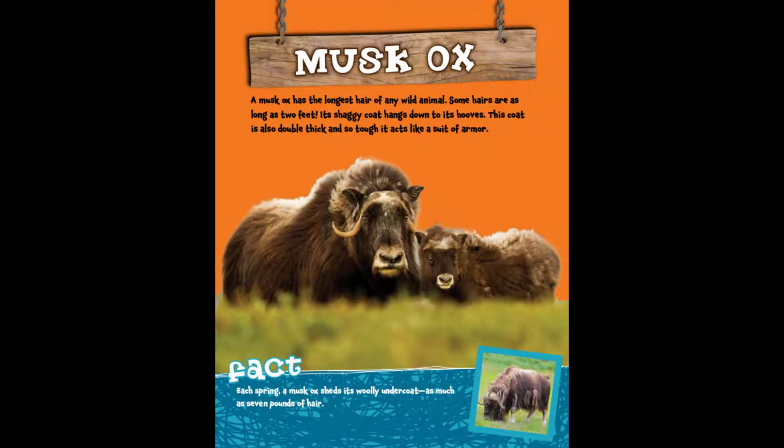Musk ox. A musk ox has the longest hair of any wild animal. Some hairs are as long as 2 feet. Its shaggy coat hangs down to its hooves. This coat is also double thick and it's so tough it acts like a suit of armor.